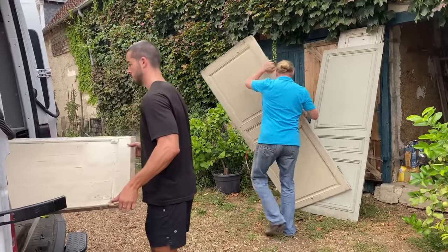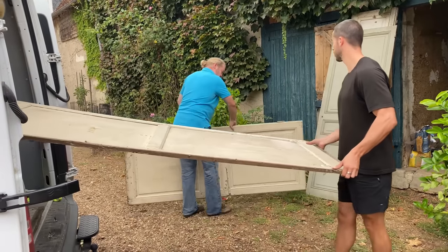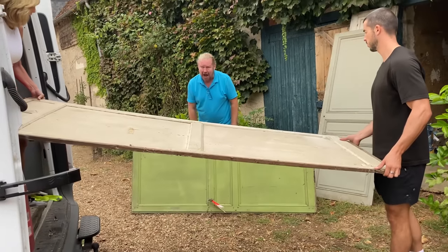That was when Donna and her son Jack were here. They helped us to unload all of the paneling and doors that we got from that auction. Now, this is late 18th century paneling, and it is solid oak, so heavy. And so is the door.